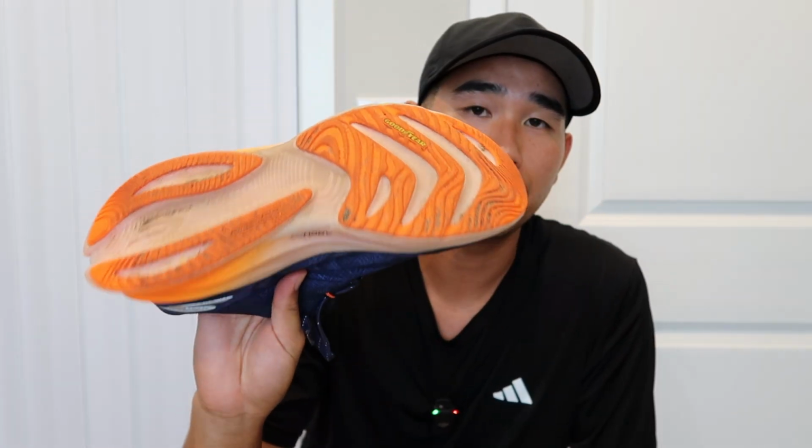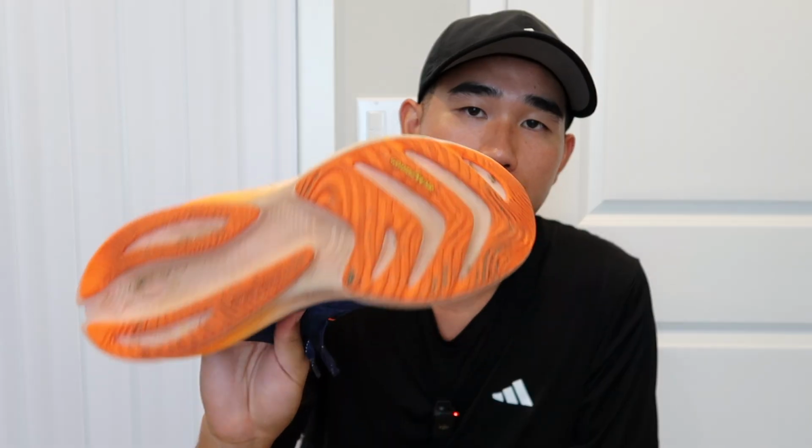I didn't have a chance to test either of these in wet weather conditions because I live in California, but in the conditions that I ran in, I really had no problems with the outsole in the Skechers, and I would say that the outsole is definitely above average when it comes to traction.